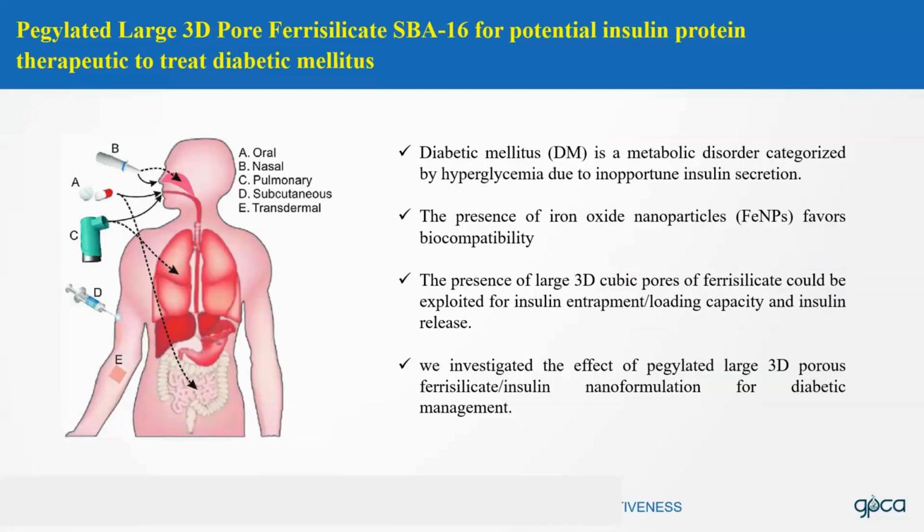And this type of large SP16 can also be used for potential insulin release for the treatment of diabetes mellitus. We can see that diabetes is almost at a pandemic level. A lot of drug delivery systems have been focused on it. But here the insulin is a protein, it's not stable, it's a very large molecule. So we have to choose a particular nanocarrier which has very large surface pores.